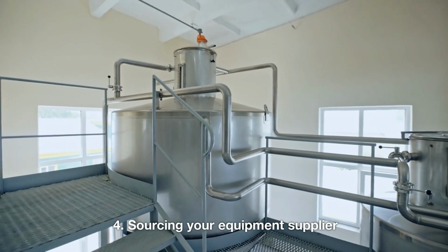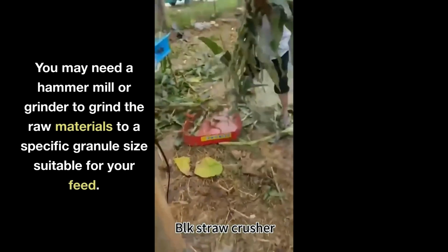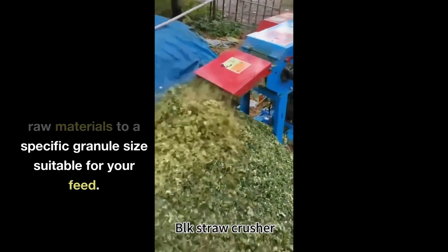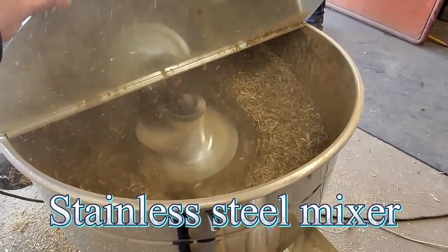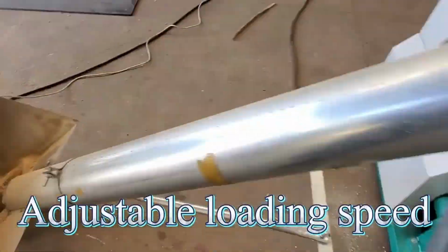Sourcing your equipment supplier. You may need a hammer mill or grinder to grind the raw materials to a specific granule size suitable for your feed. You'll also need a mixer, pelletizer, conveyor belt, weigh scales, and a bag closing machine.